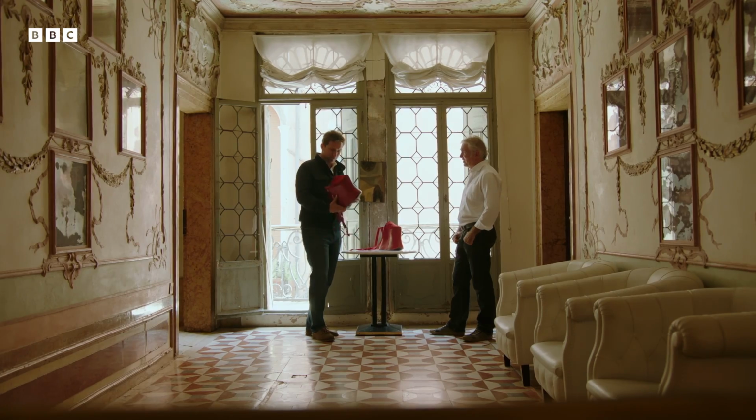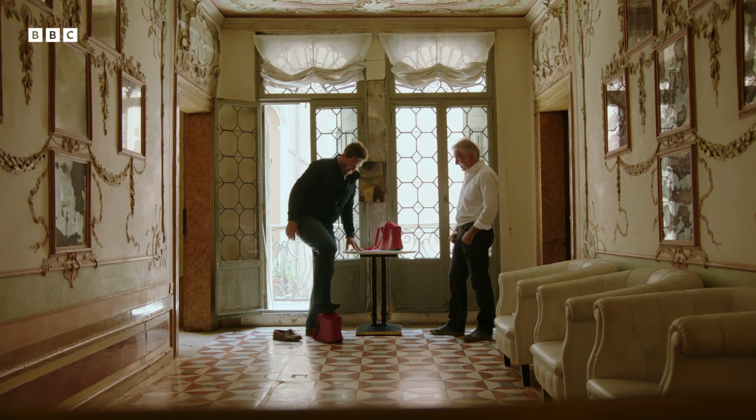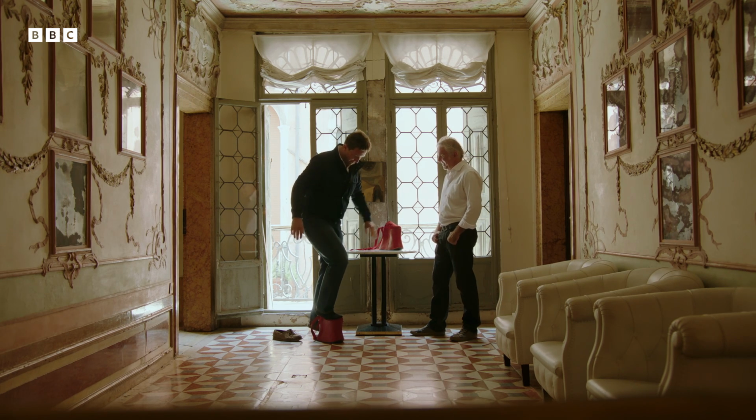What shoe size are you? You can try them on. I'm an 11, so I don't know. I don't think I can fit into it. But I just want to see what this is like. There we go. You can do it?